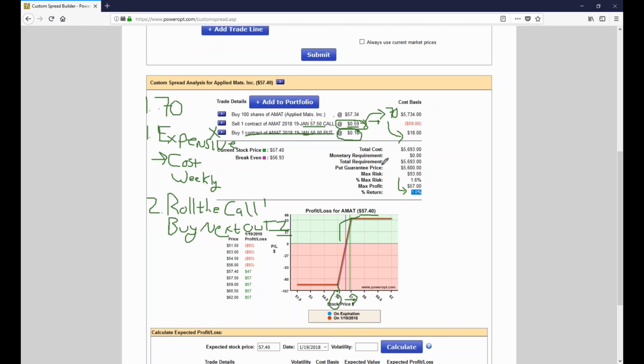You will lose the full 18 cents, but you're planning on doing that anyway. You might have paid another 18 or 20 cents to go out further as well. Okay, so that's how I kind of approach it.